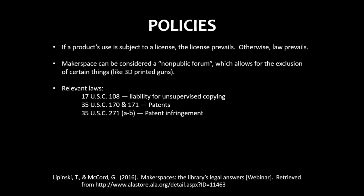A few months ago, I attended a webinar called "Makerspaces: The Library's Legal Answers." I would recommend it highly if you are thinking about doing this. If they do a future iteration, I know that they do it periodically. If you can't make it to a live session, the presenters do have their slides available on SlideShare, so you can look that up, and there's tons of good information in there.